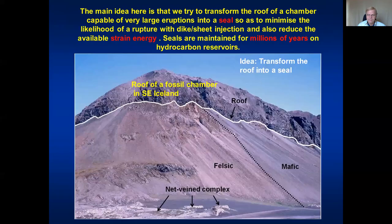So the main idea I'm proposing here is to try to transform the roof of the chamber into a seal, so as to minimize the likelihood of rupture and dike and seed injection. That we do, of course, by reducing the strain energy as well. And I remind you that seals can be maintained for millions of years on hydrocarbon reservoirs.